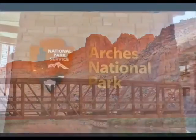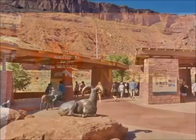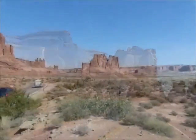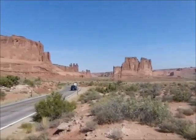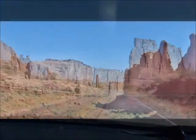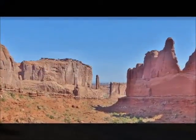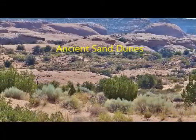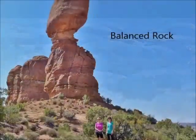The following morning, we head out to Arches. With so much ground to cover, I can only point out a few highlights within each park. As you drive, you can see many highlights. However, there are many pull-offs along the way where you can get out of your car and visit some close-by sites. There are also many hiking trails along the way.